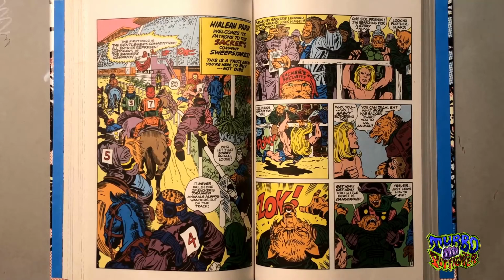Pursued by Sacker's leopard guards, Kamandi loses himself in the crowd. Out of the way, friends, I'm searching for a stray animal. Look no further, guard. I'll flush him out for you. Pow! Kamandi gets booted in the back. Why you? I wasn't bothering you. You can talk, eh? What else has Sacker taught you to do, animal? Zock! Zonk! Get him, that little beast is dangerous. Yes, sir, just leave him to me.